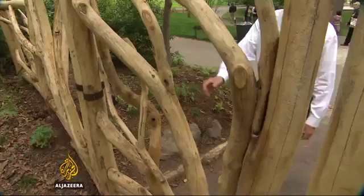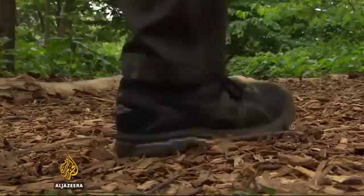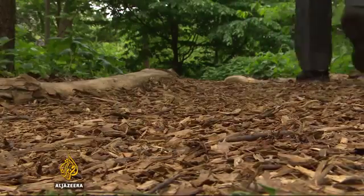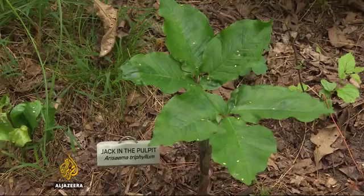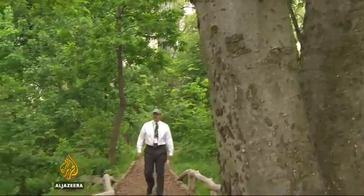As you can see when you come into the Hallett Nature Sanctuary, everything is very wild, but we did put out a series of trails for people to follow. This is really a place where people can come and actually read the tags of what the plants are, because we want you to get an appreciation for nature.